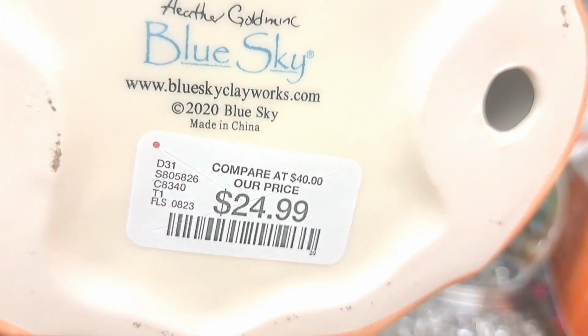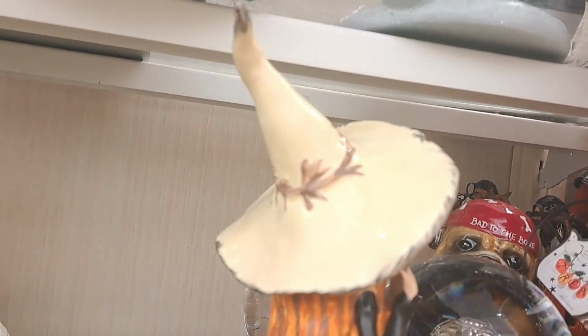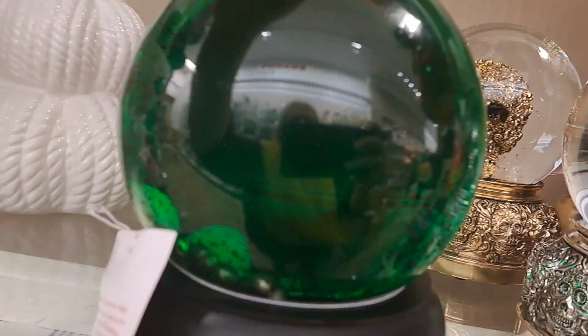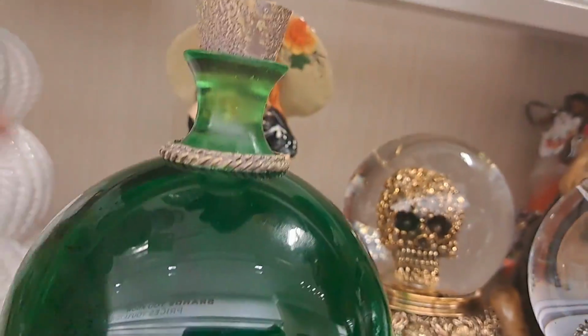This is beautiful, but again, it's Blue Sky, so $25. I love the details on it. I don't think I've seen this last year. It's beautiful. I think this is one of the popular items. I'm not sure, but this one was only $14.99. I don't know if it has any lights or anything. I couldn't find anything.